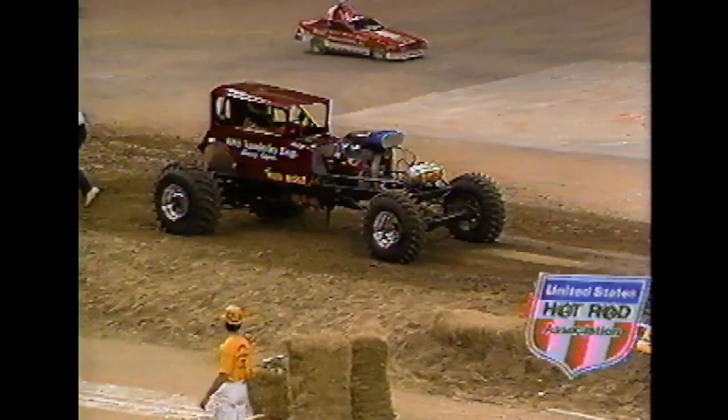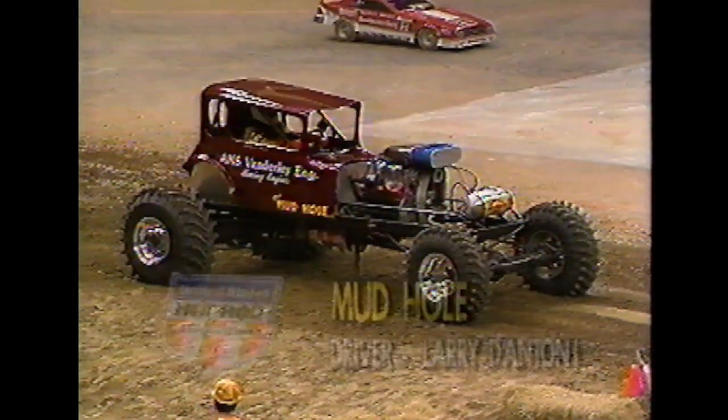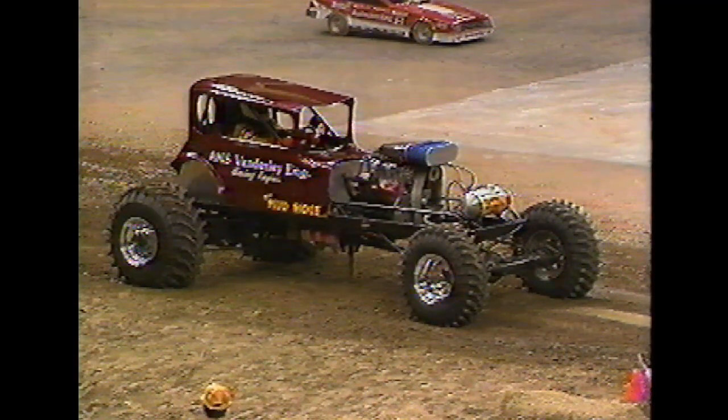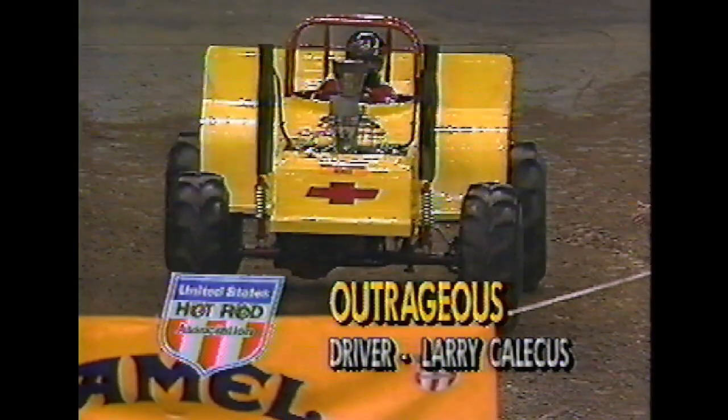Well, here come the next pair now. It'll be the Mud Hole, driven by Larry D'Antoni. He's from Biloxi, Mississippi. He's a policeman when he's not mud bog racing, and going against him will be the Outrageous, driven by Larry Kalikas from Kenner, Louisiana. Kalikas with a brand new machine in the near lane, and I'll tell you, look in front of those vehicles. We've already developed some huge ruts that are going to affect the starts of these machines. A Christmas tree start starting these machines. Here we go. This driver's about ready to go.